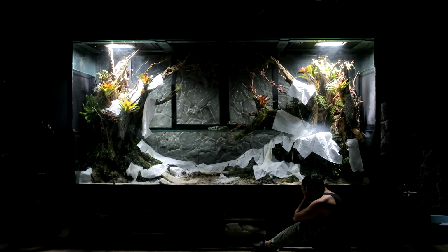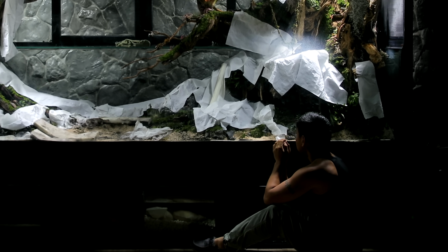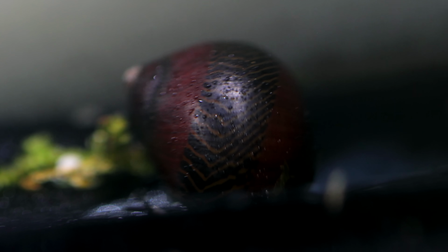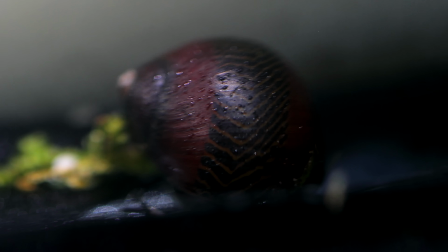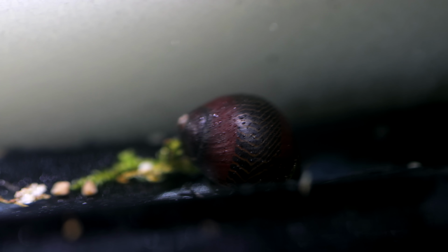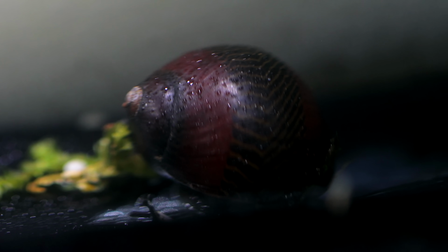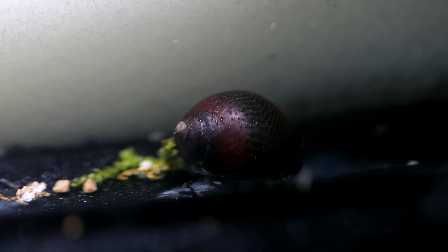It was then that a movement caught my eye. Hey, a nerite snail. It was one of the snails that was hiding from us while we tried to collect the animals before draining. It slid across the glass, along its slimy underside. These snails were capable of surviving on land for some time. It was hoping that wetter days would come.